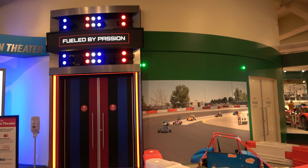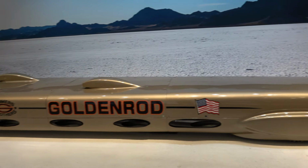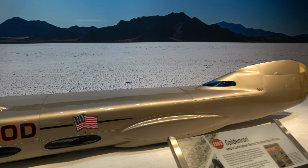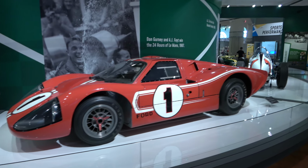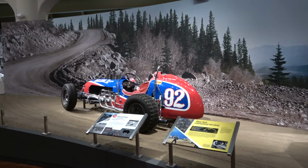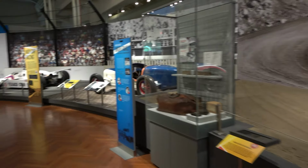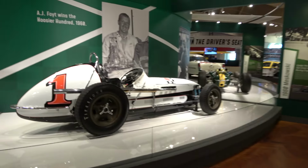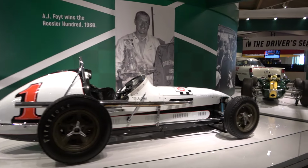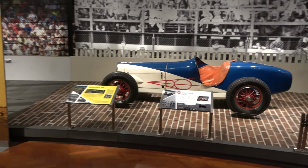This exhibit is all about land speed racing, a very different kind of racing. And you got a couple different cars, including Goldenrod. It's from 1965 and held the land speed record for over 25 years. That's cool. And as expected, they have a whole bunch of race cars here. You can definitely tell this exhibit feels a little bit more modern than other ones in the museum. Now, I'm not the biggest fan of auto racing, so I can't tell you what all these cars or racers are. But it is well done.